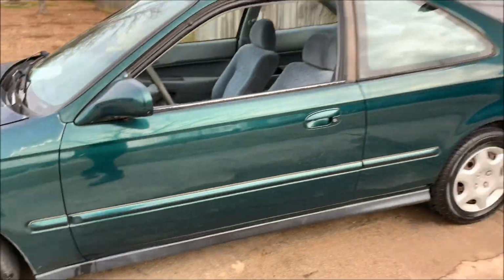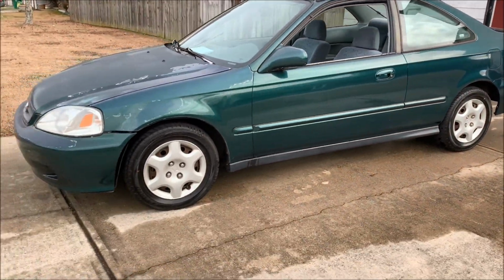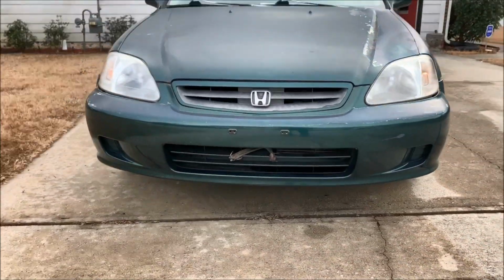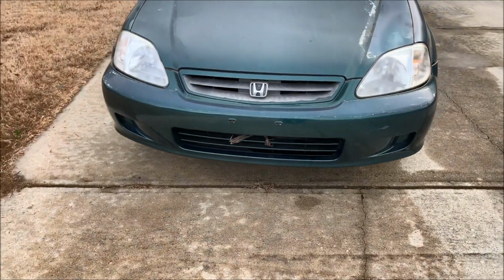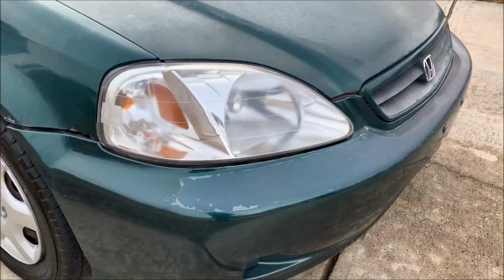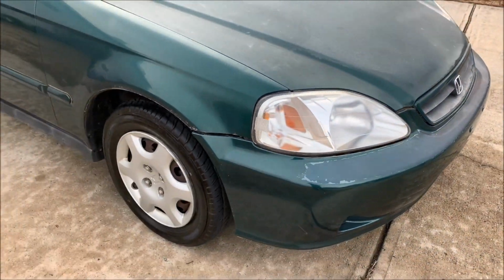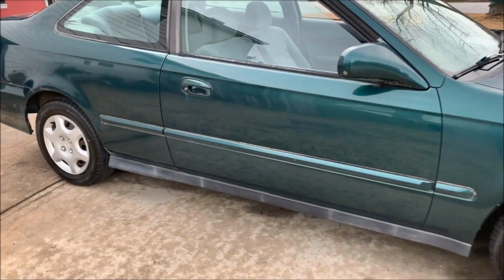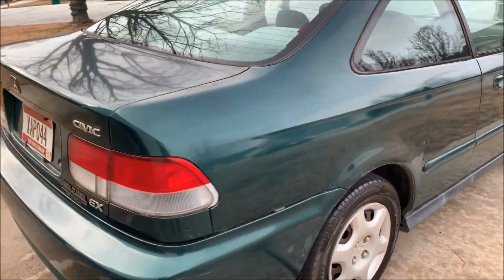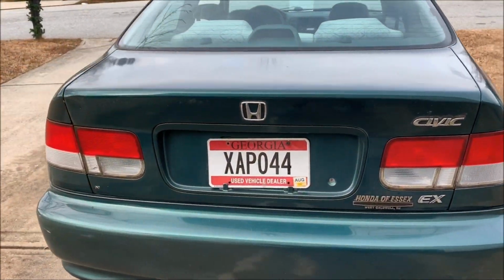2000 Honda Civic. Check it out. We all clean. We all good to go. We ready for sale. Check them headlights out. Y'all see them headlights? Headlights look way better. Doesn't do too much justice on the camera. A little bit. Y'all can see it a little bit. Y'all let me know what y'all think in the comments below, but I'm about to go ahead and take some pictures. This boy is ready for sale.